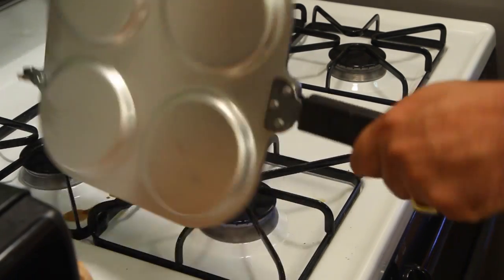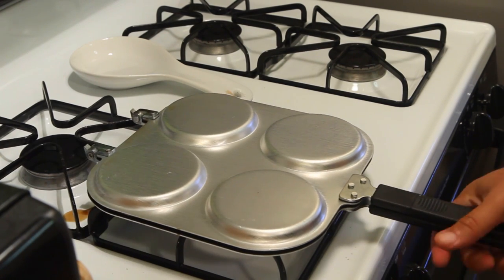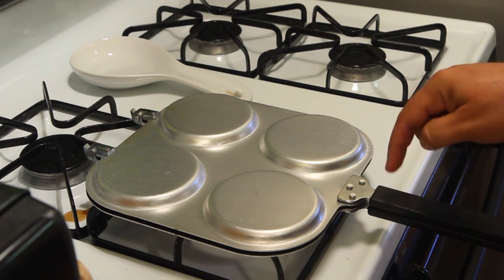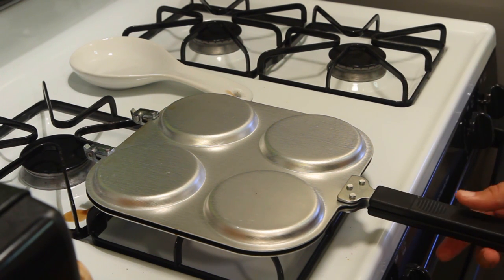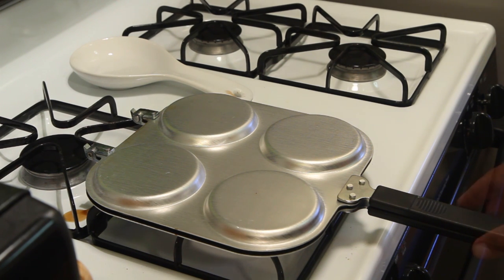Ooh, don't grab too close to the handle. I just burned my hand. There we go. So when you grab it, grab way back here. This is really hot right there. This is ungrabbable. So you gotta be way back here. See where the thumb mark is? Yeah, don't do what I do. Should we peek? All right, let's take a look.